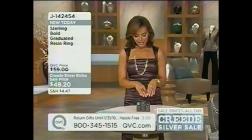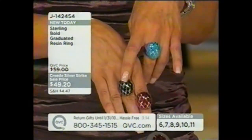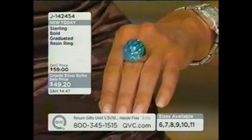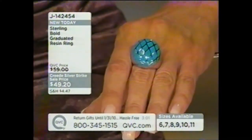So your choice of the turquoise, the red, the orange-red, or the black. Close to 1,300 of those already ordered. Look at that turquoise. Is that striking or is that striking? I mean, how is anybody going to miss that? That just jumps up and says hello. There's just no way to miss that.